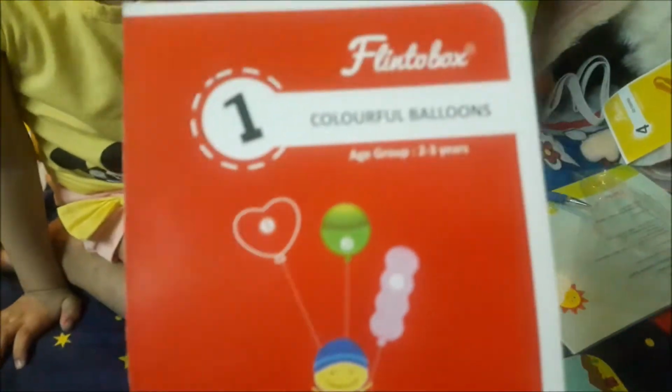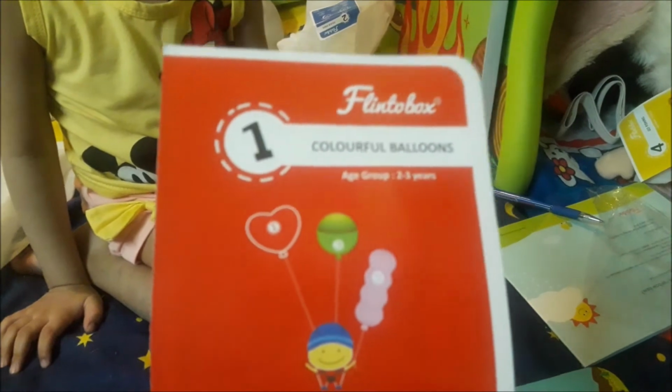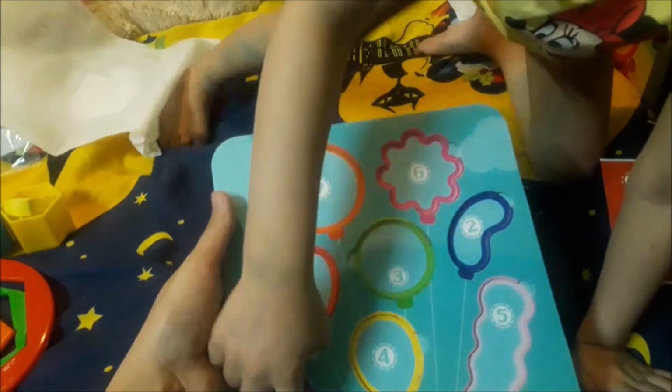Woohoo! What is that activity called? It is colorful balloons. You like balloons? You like to play with them? Okay, so you have different shapes of balloons on this card.